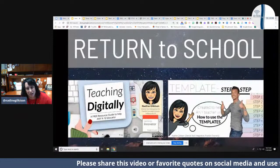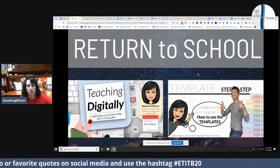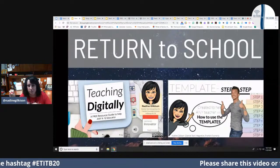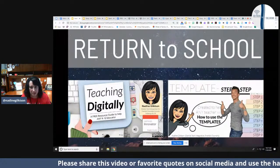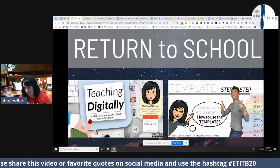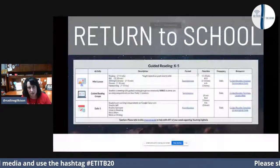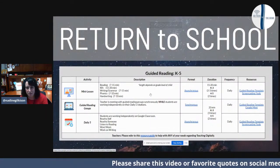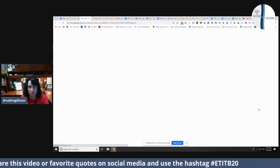So between these two documents, we needed teachers to have overall guidelines so that they could see how all these pieces go together. Because yes, you've given me a resource guide. Yes, you've shown me Hyperdocs. Yes, I've got a template, but how does all of that go together? So this is actually a document that we came up with. And when you tap on it, it will take you out to it.